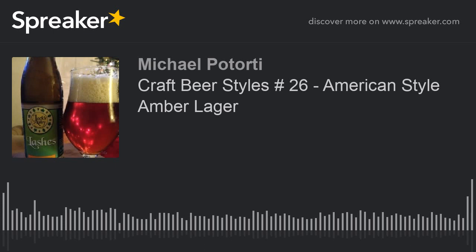Anyway, American Style Amber Lager, and we have a description from Beer Advocate. It is a widely available, sessionable craft beer style. Sessionable means it's a lower ABV, and you can drink a couple of them. It's not like a one and you're done. So it's a sessionable craft beer style that showcases both malt and hops. The amber lagers are a medium-bodied lager with a toasty or caramel-like malt character. Hop bitterness can range from very low to medium high.